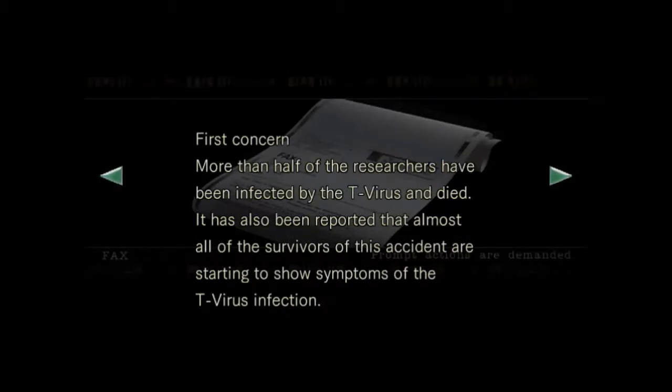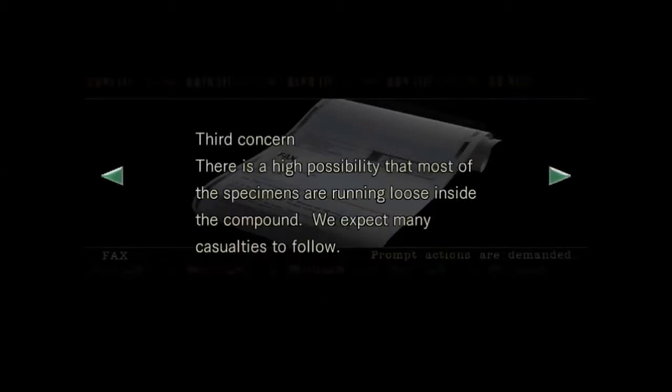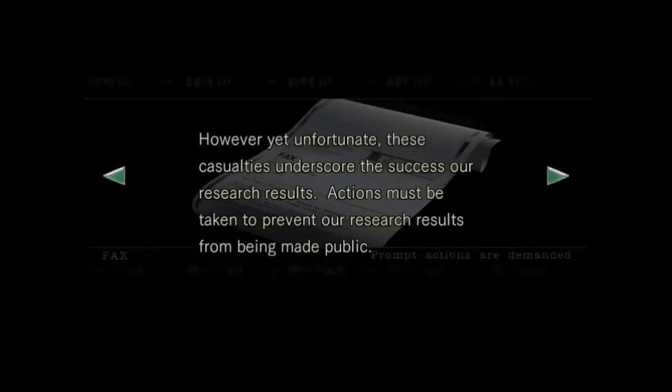First concern, more than half of the researchers have been infected by the T-virus and died. It has also been reported that almost all of the survivors of this incident are starting to show symptoms of the T-virus infection. Second concern, our secret security patrol team has been completely eradicated. Therefore, our most secret research is in danger of public disclosure. Quick actions are demanded to prevent mass media coverage. Third concern, there is a high possibility that most of the specimens are running loose inside the compound. We expect many casualties to follow. However, unfortunate as it is, these casualties underscore the success of our research results.